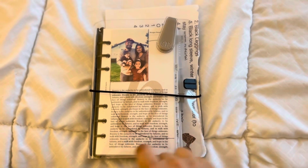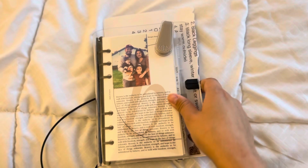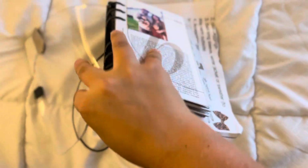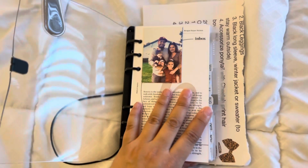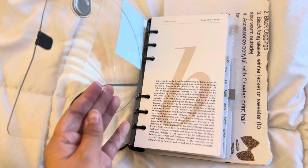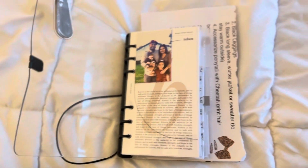So this is a planner from Cloth and Paper. I got it in one of the subscription boxes, I believe, or maybe I ordered it, I don't remember. But I absolutely love the clear style of the planners. I'm going into a leather style again, but I really love the clear style. I think it's really fun. And so I'm just gonna flip through here and show you what I use, what I didn't use, things like that. So this inbox is really thick, and I put a picture of us there on the front and layered with some dashboards here.